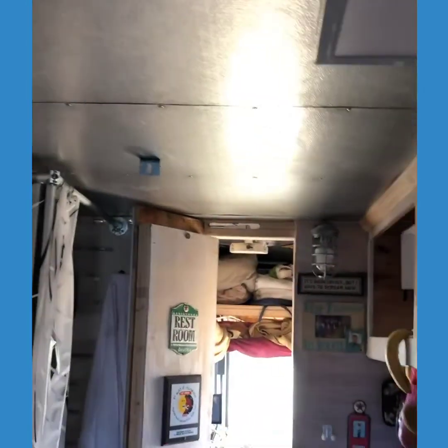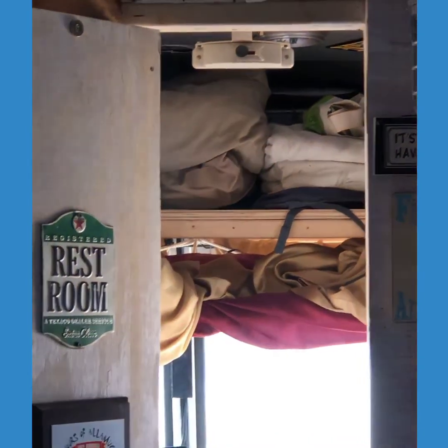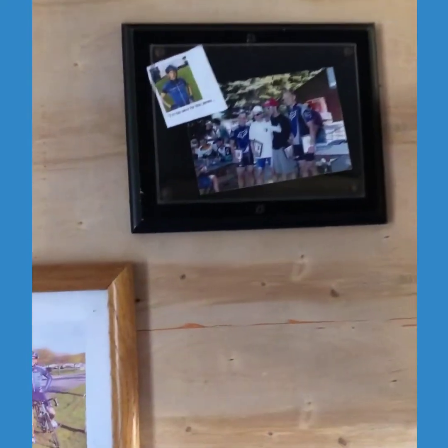More storage up there. He's got more pillows and bedding up there, so you could really be comfortable. Really nice and really cute. Then in here he's got Mr. Buddy for heat, and I will show you on the bed.